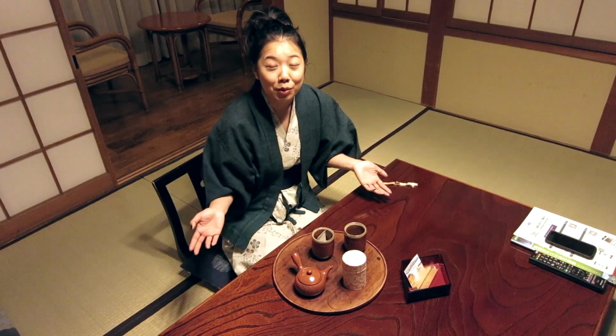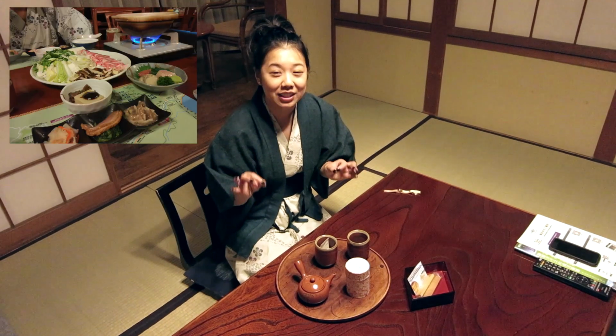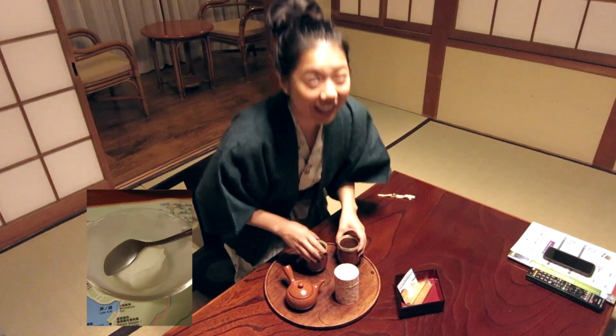From what I know about Japanese traditional cuisine, it's very, very delicious, and there are like 10 courses and everything just looks so pretty and beautiful. But right now I'm going to have some tea.